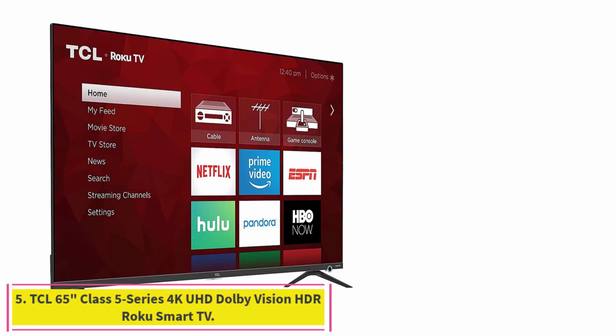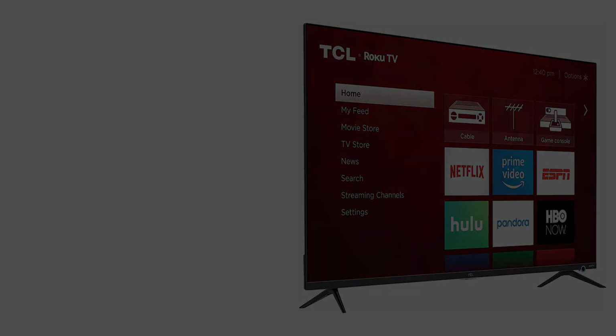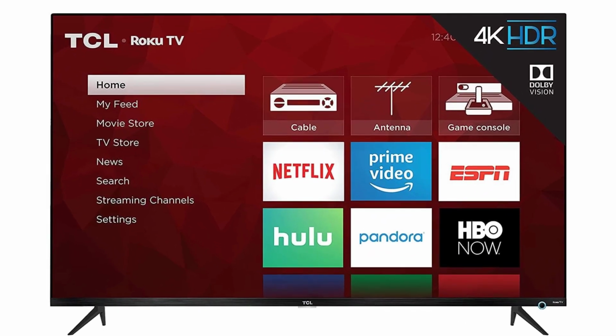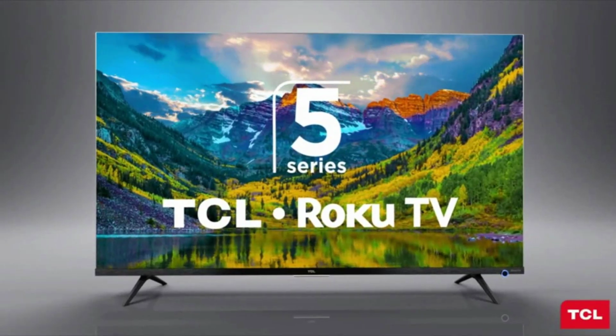Number 5. TCL 65-inch Class 5 Series 4K UHD Dolby Vision HDR Roku Smart TV. The TCL 5 Series isn't the most robust 4K TV on the shelf, but what it lacks in performance it makes up for in value. This is a budget-friendly quantum dot TV with commendable picture quality that won't break the bank.